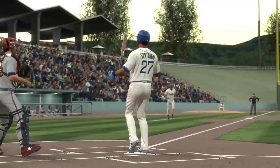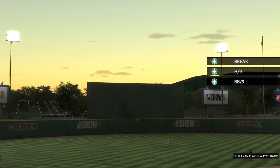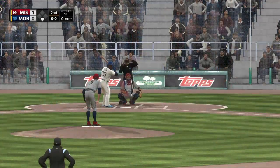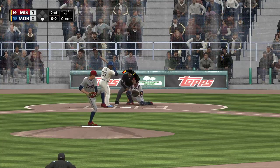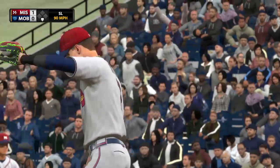Swing and a miss. He struck him out with a 2-seamer, and the inning is over. We've played an inning, still nothing. Next will be the cleanup hitter, Jack Eller. He did not play last night, but clearly back in the starting 9 for this one. First pitch hack in here, and that's the first strike.